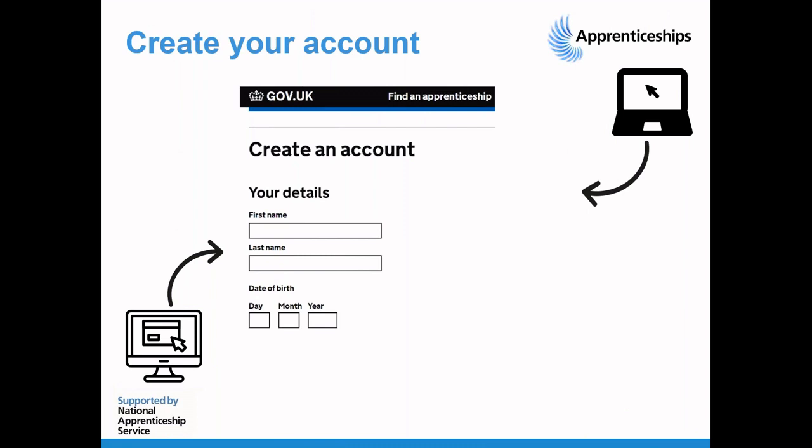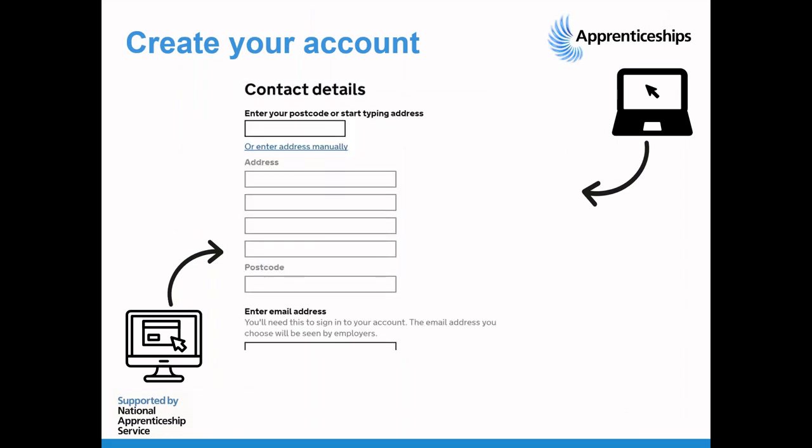And it starts asking you about yourself. So your first name, your last name, your date of birth go in there, your contact details, your postcode, address, and you will need an email address. Now, we would advise students not to use a school email because this account can follow you through once you have left school. So have your own Gmail or Hotmail account. It needs to be a sensible address because the employer will see that email address. So make sure that it's business-like.